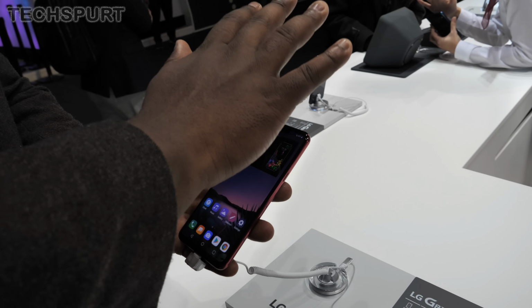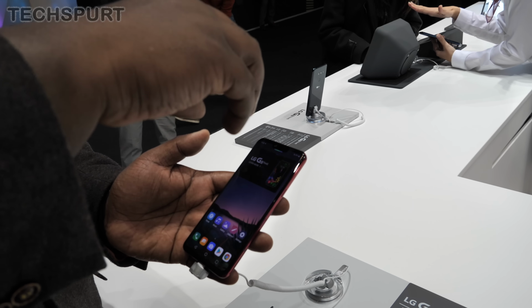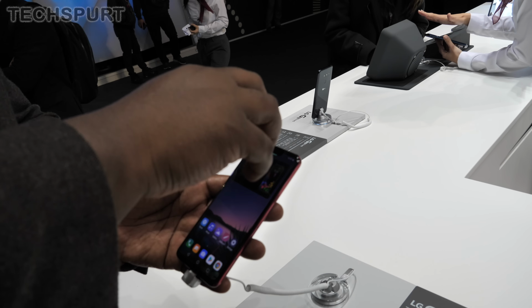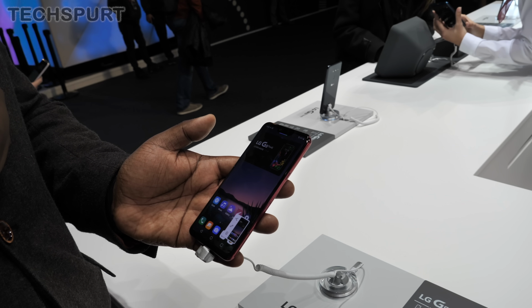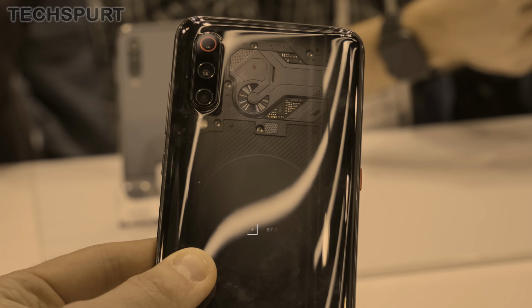And if you opt for the LG G8, you also get the slightly weird air gesture controls, plus the ability to unlock the phone just by waving at the thing. Definitely very quirky, but apparently this vein recognition method is even more secure than a fingerprint unlock.